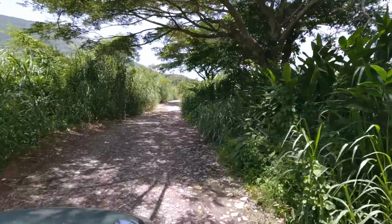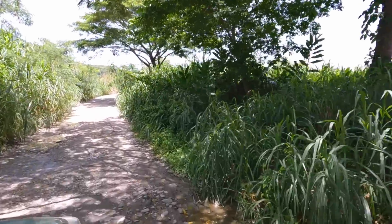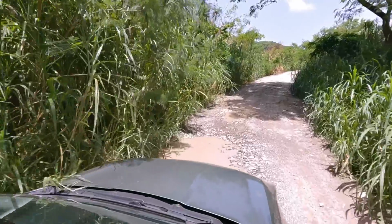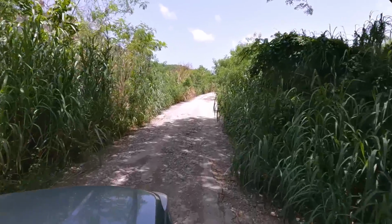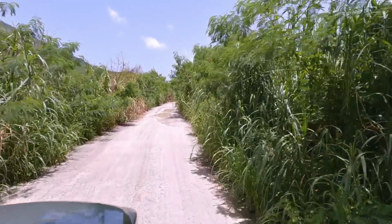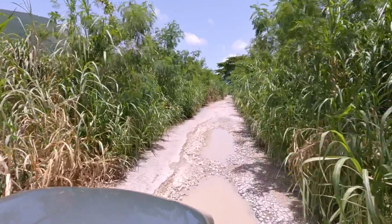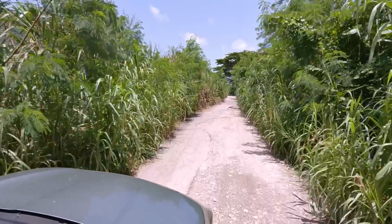This is rural Jamaica. This is the way things are in rural Jamaica. This is the road, the main road. We saw a coaster bus come through, that I'm assuming came from Port Antonio and is going to Bath, maybe. Wow. Look here, this is the road, people. It's days like today I'm happy I got a Subaru.